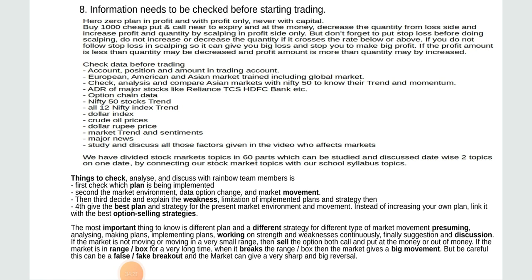If you do not follow stop loss in scalping, it can give you a big loss and stop you from making a big profit. If the profit amount is less, then quantity may be decreased, and if the profit amount is more, then quantity may be increased. Check data before starting trading.